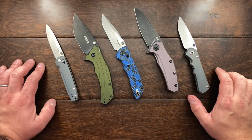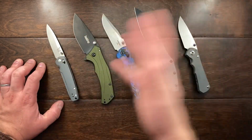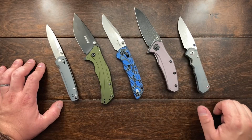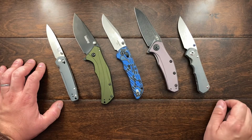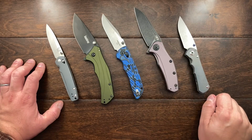So thought you guys would enjoy seeing what 5 made it in the pocket, and I will probably be throwing these around back and forth, and probably even finding out a few others that I like to carry. But this is the 5 for this month, and I will be doing another video on the 5 Swiss Army knives that I have been carrying.